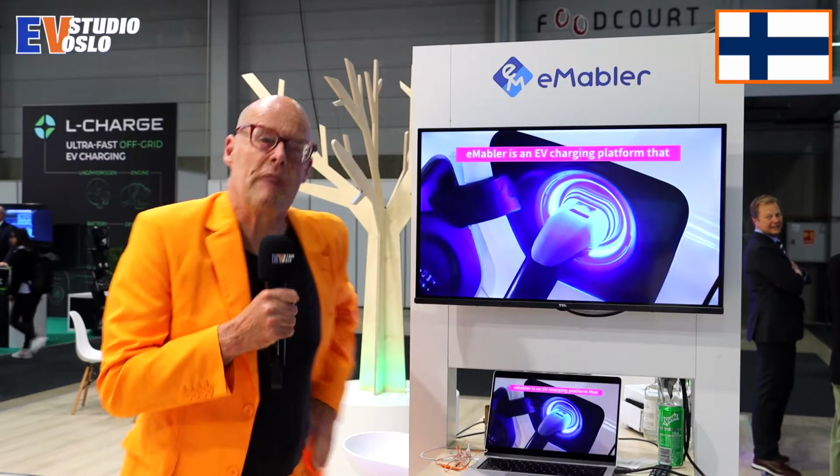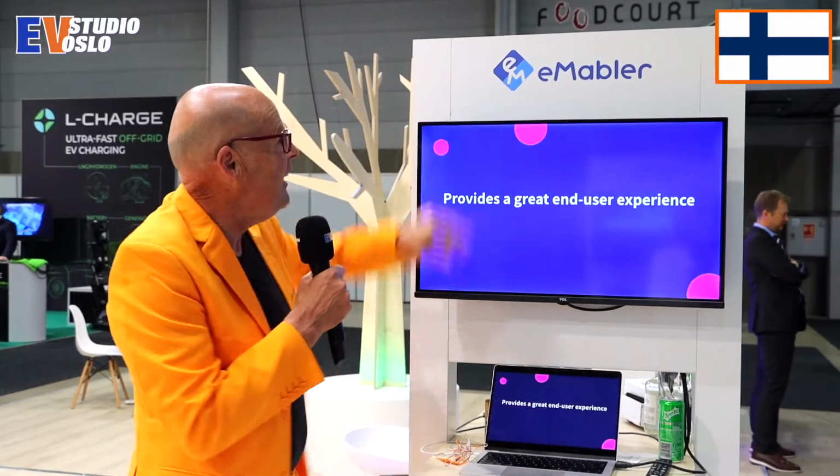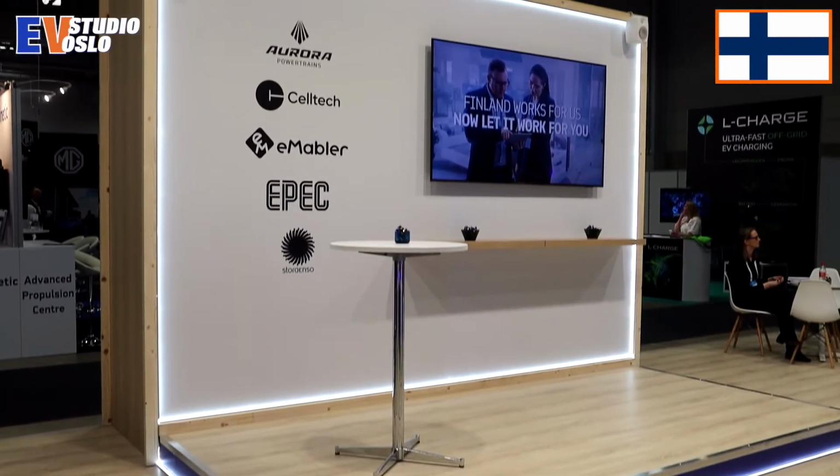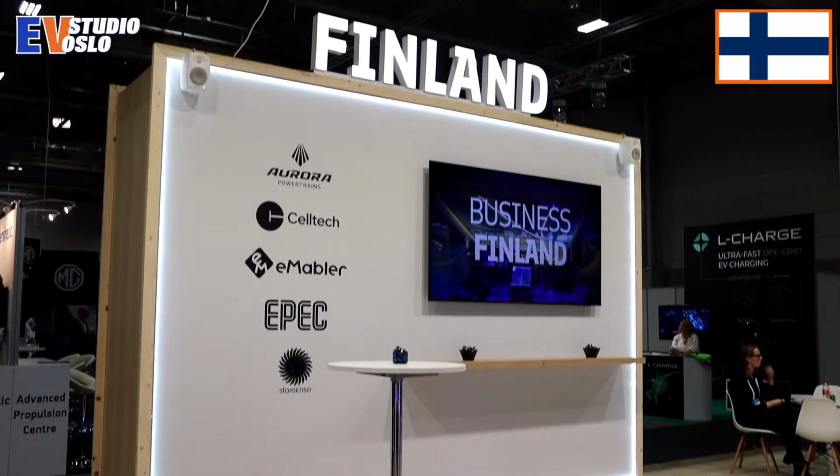There are so many charging management systems. This one is from Finland. It started only 1 year ago, and it's called Enabler, and they have 10,000 stations managed in, of course, Norway, in Finland, in Scandinavia, and also in France and Italy. And the interesting thing is, how do you charge something like that?